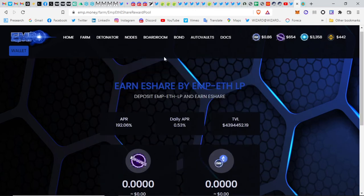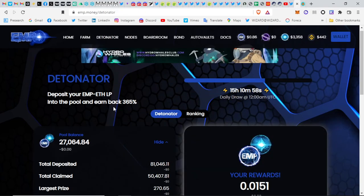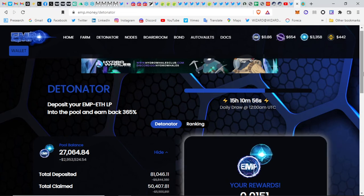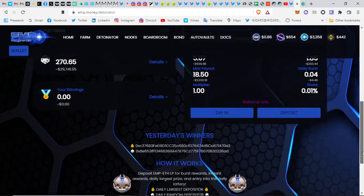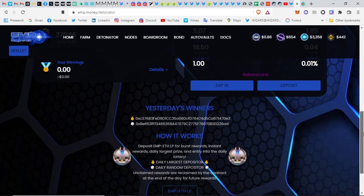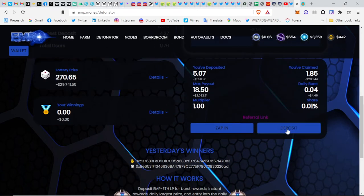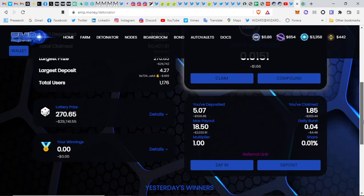Personally, I like a more passive way. That's why I mean the Detonator contract. This is very easy and simple. I also have the video down below because I have made a video about this as well. But this also starts by creating these EMP ETH liquidity pool tokens. Then you just deposit them. Again, here you would press max, confirm, and it would go into the Detonator contract.